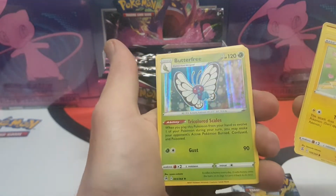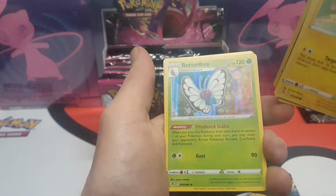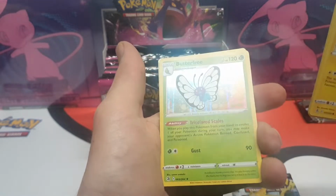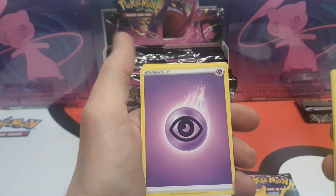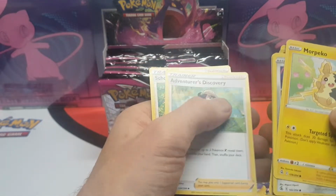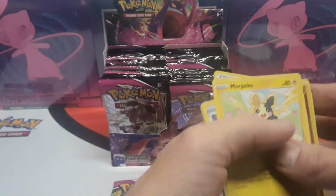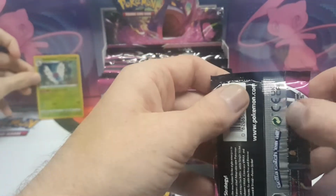That's a nice little art. Yeah, Butterfree there. That's an interesting holo pattern. Haven't they done that before? Yeah, that's a bit of a throwback. I think they did that with some of the 25th anniversary ones that we opened. Oh, yeah. I think some of them were like that, where it's like the parallel holo lines running through it. Yeah, that's quite cool. That's really good. All right. Go Gengar next.